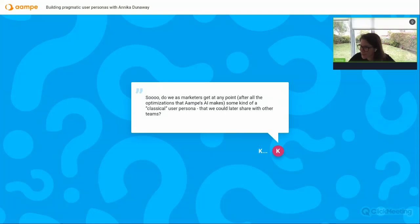So your question is, do we as marketers get, at some point after all optimizations at MBA, some kind of classical user persona that we could later share with other teams? What you get is not a user persona per se, but all the data that we generate. AMP is generating a full list of all the labels, what works, what doesn't work, optimizing your funnel. When we start working with customers, we work with them on what the goals are. We set up the funnel for them. For a Strava app, it might be workout completed as a goal, subscription started, or trial started. So you have different goals that you set, and the agents will optimize for these goals.